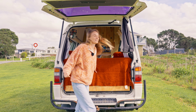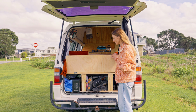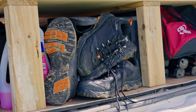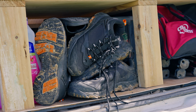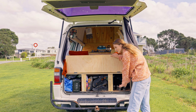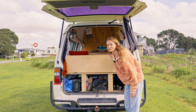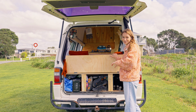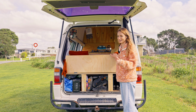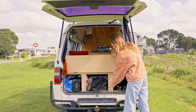In the back of the van we have a lot of storage left, and a lot of storage that we don't actually use. The only things that we really use are our hiking shoes, a laundry bag, which is nice, and some outside chairs, which is really nice. There is also a box full of stuff from the previous owners. We bought this van from other people who already bought everything you need, like cutlery, pens, and also a lot of random stuff, so that's all stored in here.